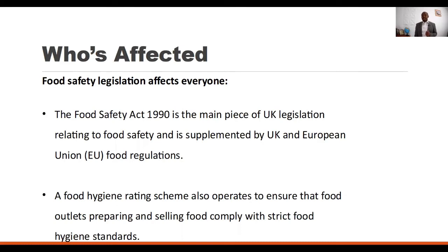So the main piece of UK legislation that you need to understand is what we call the Food Safety Act 1990. Okay, and a food hygiene rating scheme also operates to ensure that food outlets preparing and selling food comply with strict food hygiene standards.